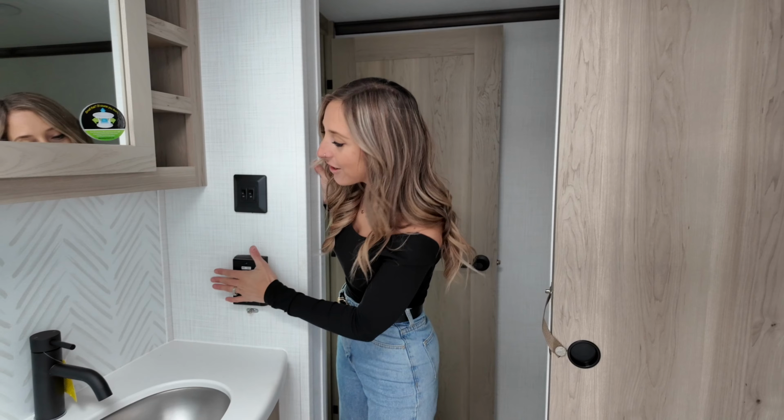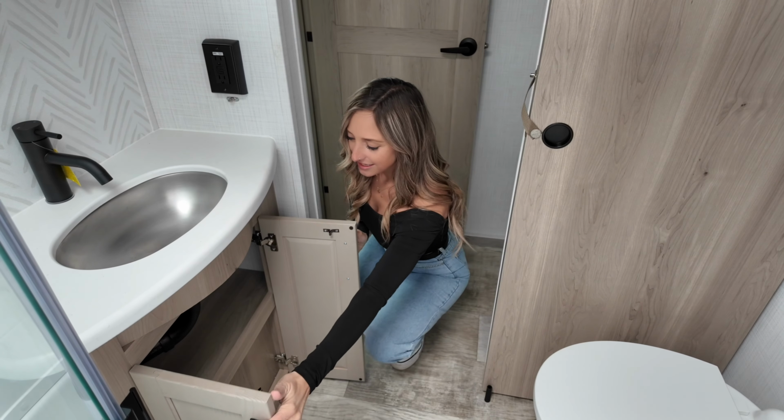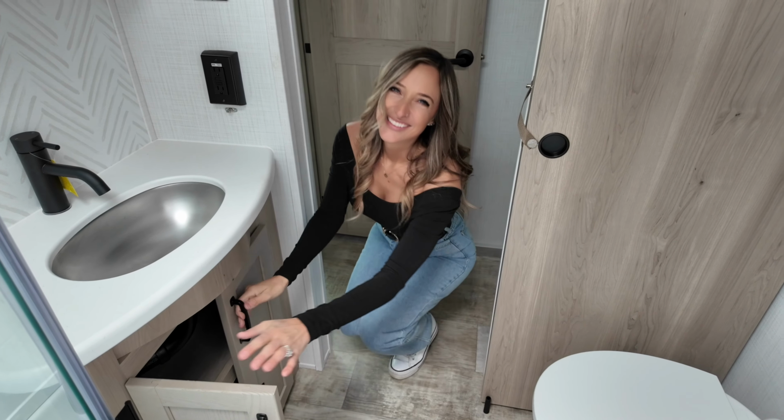And you've got some little cubbies just next to it. Now we're gonna have an outlet here, so if you need to use any tools, you can do that. And underneath the sink, we've got a little more storage.